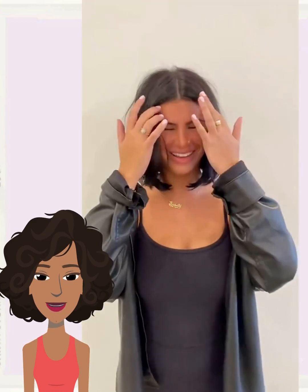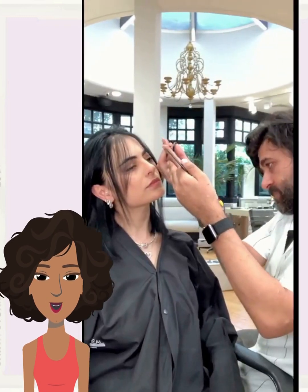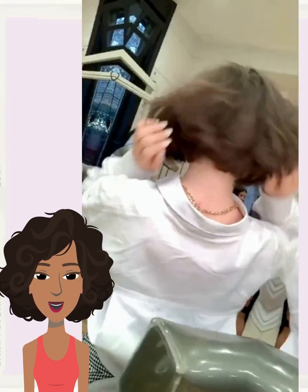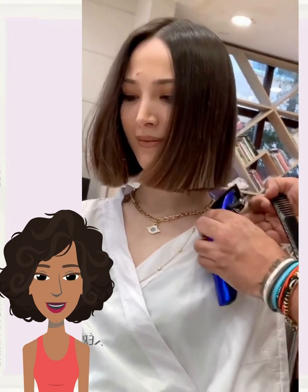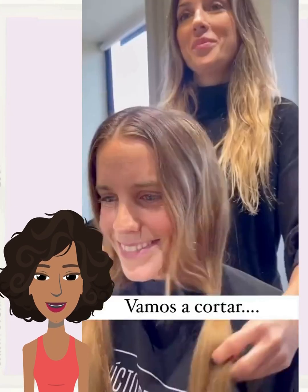Next up, we have this gorgeous bob. Followed by a fresh lob haircut transformation. Very cute. And then we do see another bob here. This one has that French girl style to it. Beautiful bangs in the front.